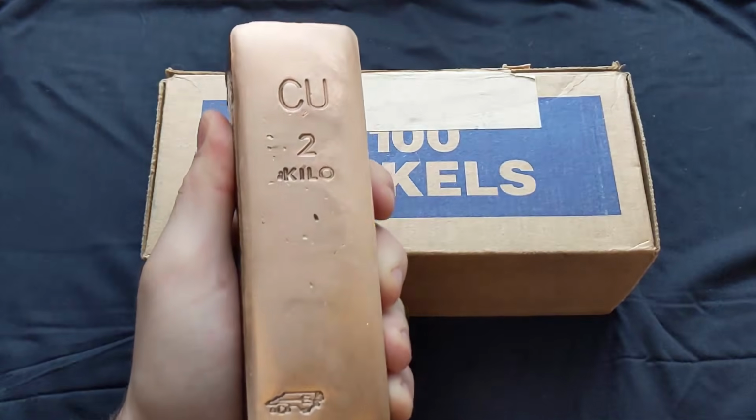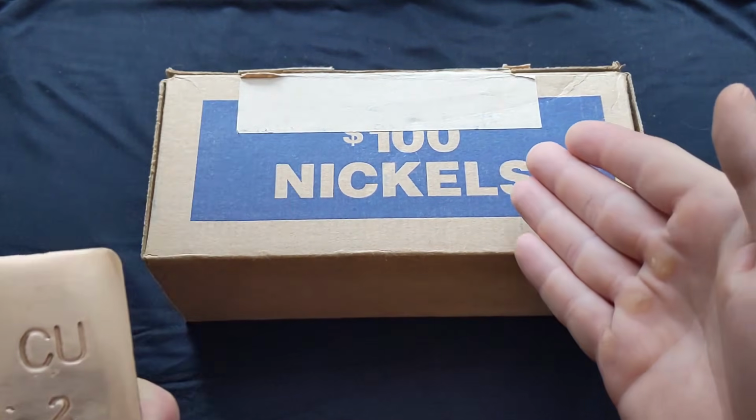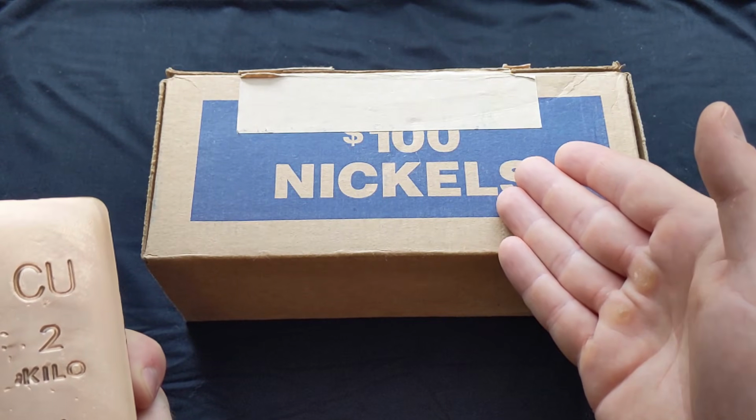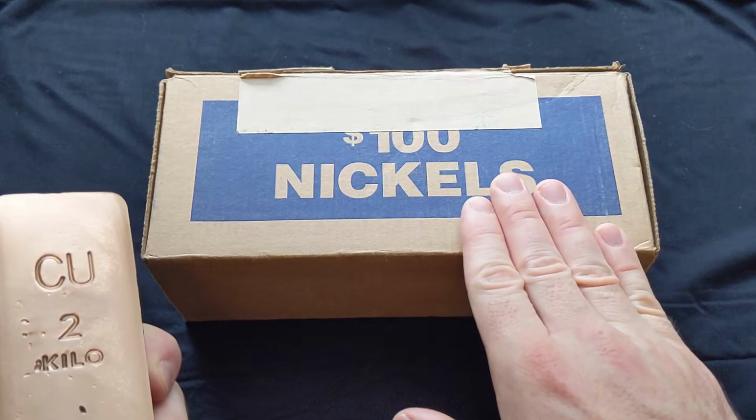Don't waste your money on things like this copper bar when there are much cheaper forms of copper bullion and nickel bullion available to us. I think that this is an opportunity that we shouldn't ignore.